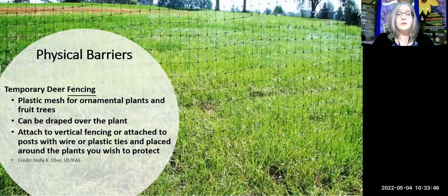They do have something called temporary deer fencing. It looks like this behind here in the picture. The neat thing about this is you can string it up as a fence by itself. You can attach it to a fence you already have, or it's pliable enough you can use it like netting to drape over plants. So that might be worth looking into if you're having a terrible problem. This may work with rabbits as well.